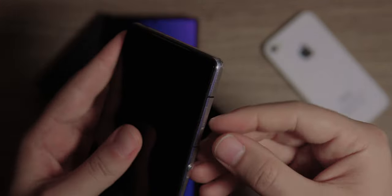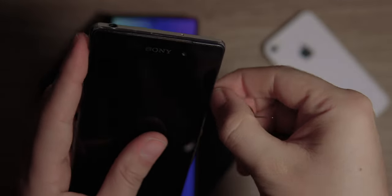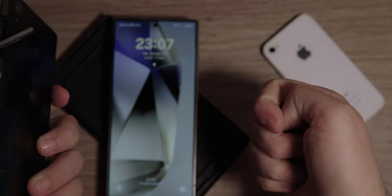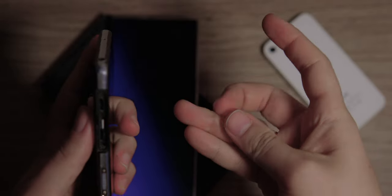I just need to open SIM card slot. Oh, this is micro SD expansion that some other $1,300 overpriced 256 gigs in 2024 flagship phones do not have. Samsung, are you okay?